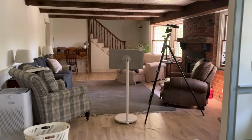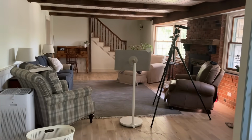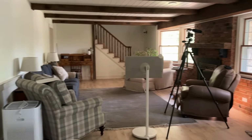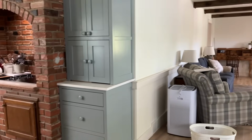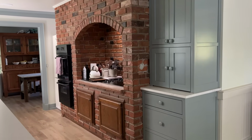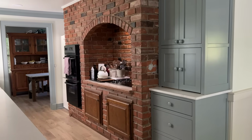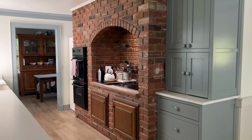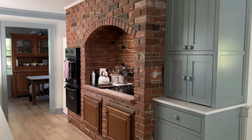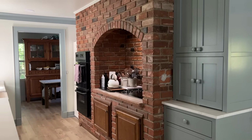I've got my tripod and my roll around TV, but that's the same brick, and then it ties in really nicely right there. So it feels so right to me. I know maybe on the video it's a little bit jarring in contrast, but it really adds a lot of charm to the home that I would just not dream of taking away.